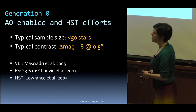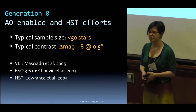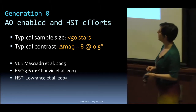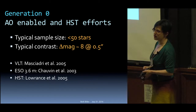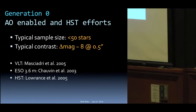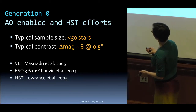So they were really the first set of surveys to get down to contrast where you could realistically detect planets, very high mass planets, 5 to 10 Jupiter mass or higher, at wide separations. But because they didn't look at a lot of stars and they didn't get terribly close in, these didn't really yield any detections. So that's generation 0.